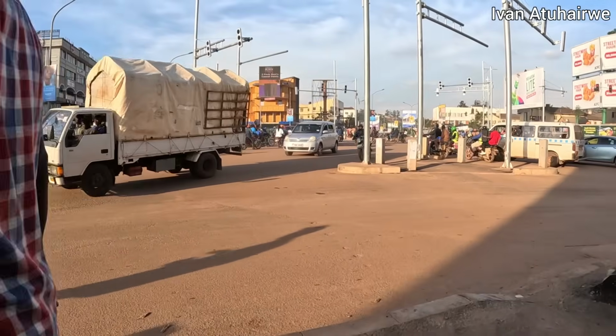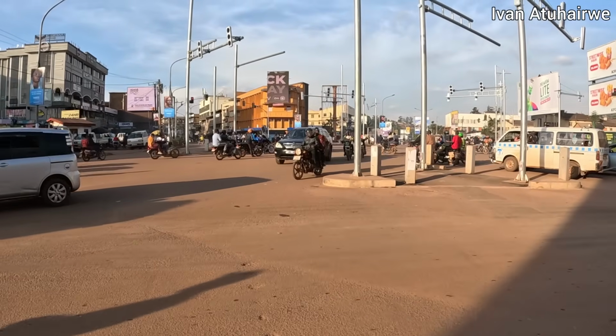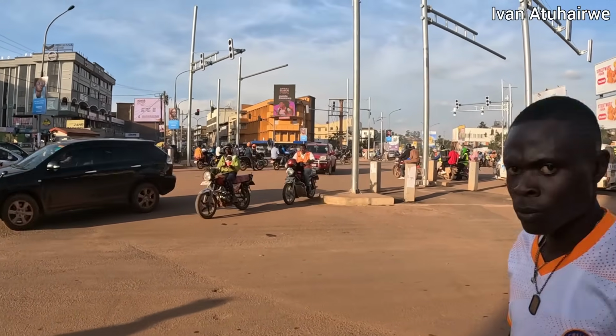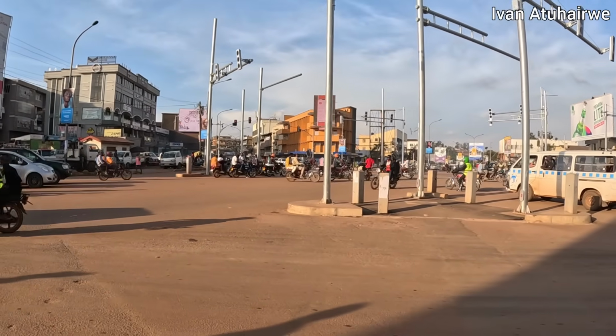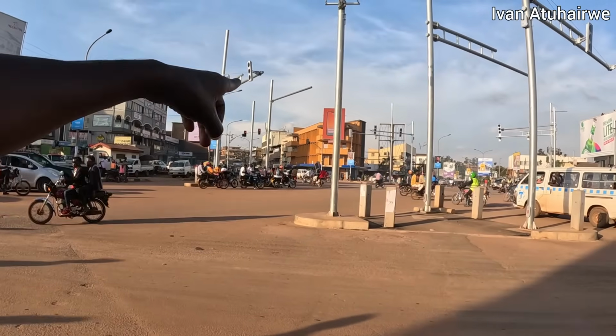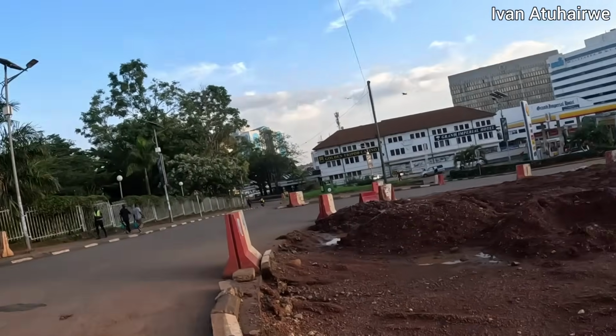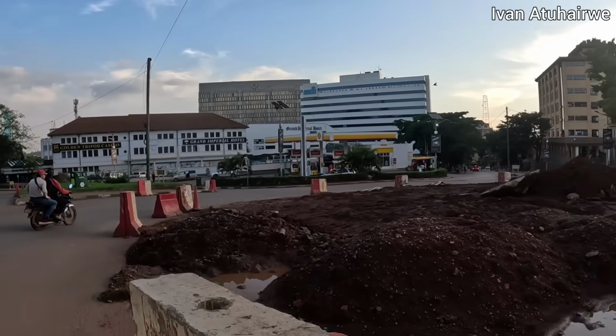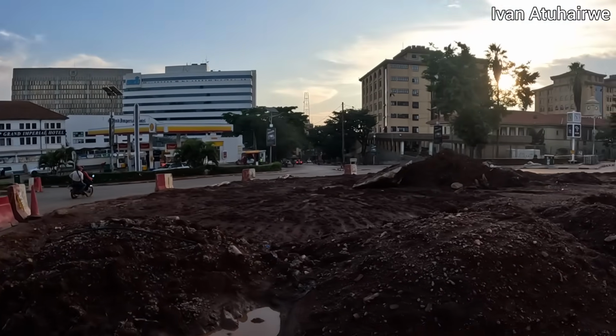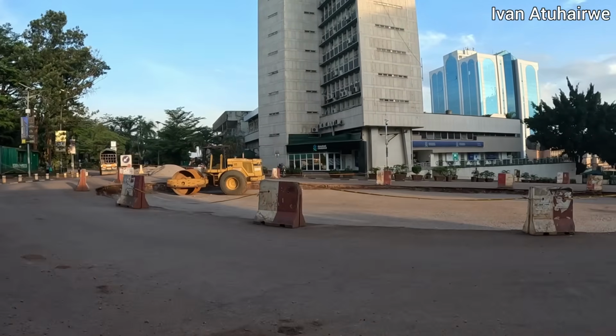This is what has really changed here. It's the old traffic lights that are functioning right somewhere here, and they took off the islands that were here, and also the other side plus the other side. So this is what is happening right here. So I think they are trying to take away these piles of soil. So this is what they've done around here.